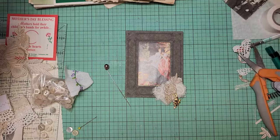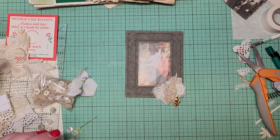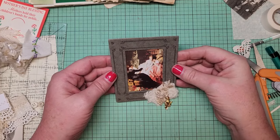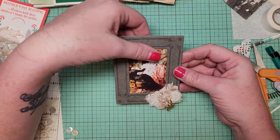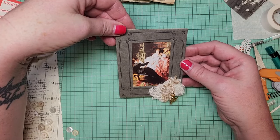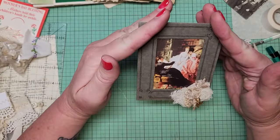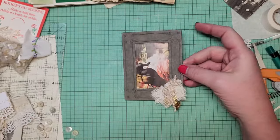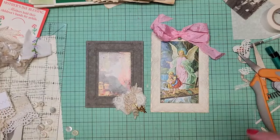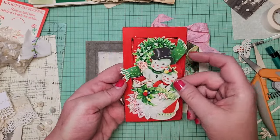All right, let's have a final look at the 3 pieces that we made after I put my pins in. So we did this little picture. I might do something with it. I was thinking maybe make a tag out of it. I'm going to leave it like that for now. We did this card and these couple of embellishments for a Christmas journal.